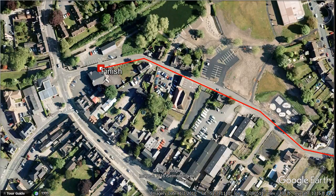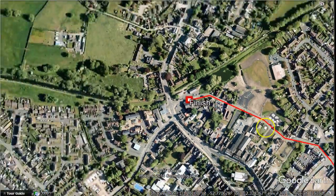And then you'll come in and get some food from us. We'll have probably some pasties, maybe some jacket potatoes or something along those lines, as well as lots of tea, cake and coffee. And that is basically the entire route.